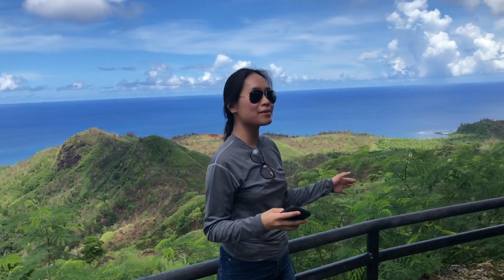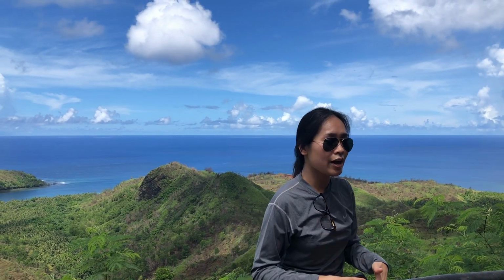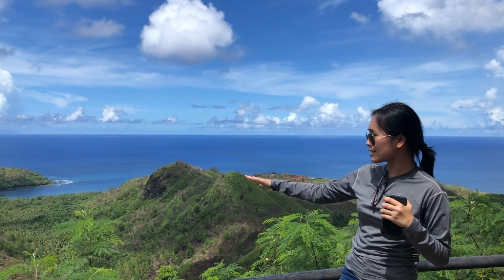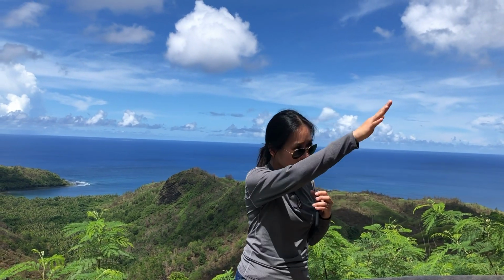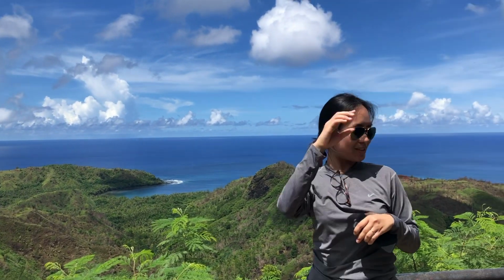Hafa adai, everyone. My name is Erica de la Cruz, and welcome to Cetti Bay Overlook. So we're in the village of Umatac right now, and Cetti Bay Overlook is one of the most well-known scenic spots here on the southwest side of the island. The surrounding foothills and Cetti Bay are part of Guam's territorial seashore park. And right across you could see Mount Lam Lam and next to it Mount Jumullong.